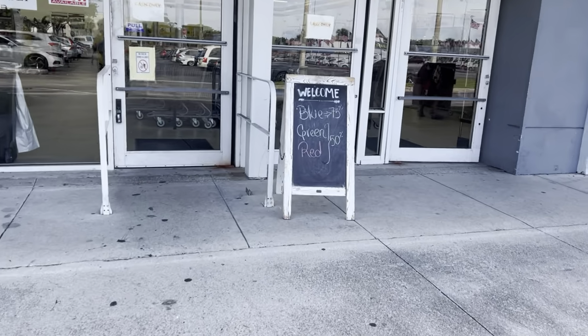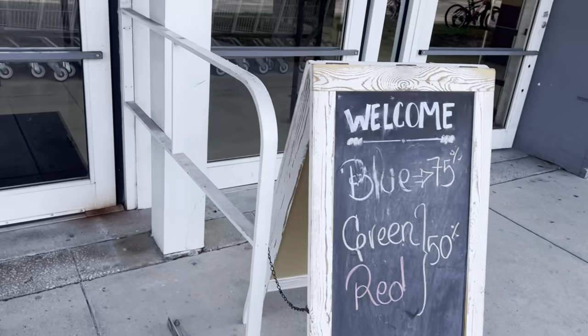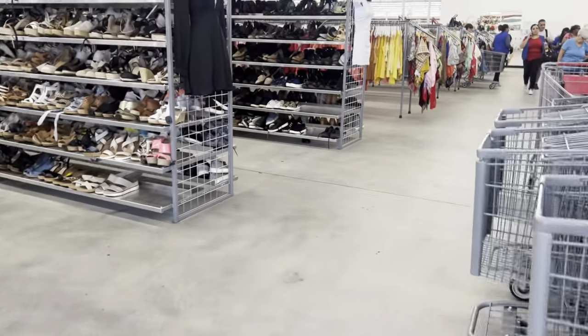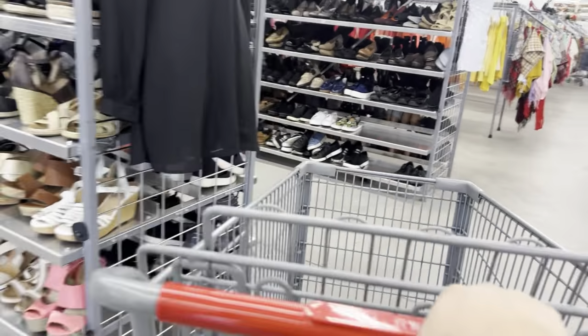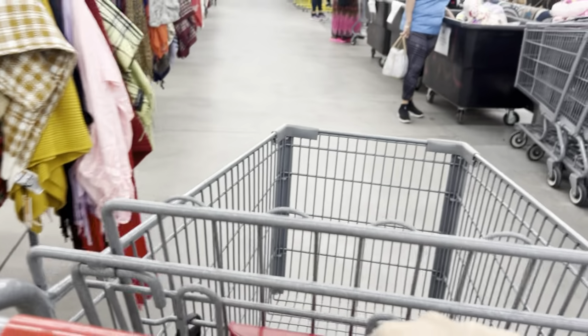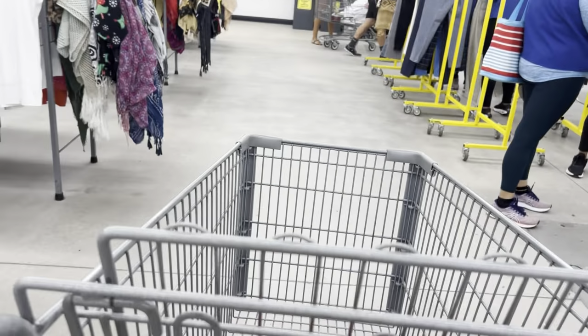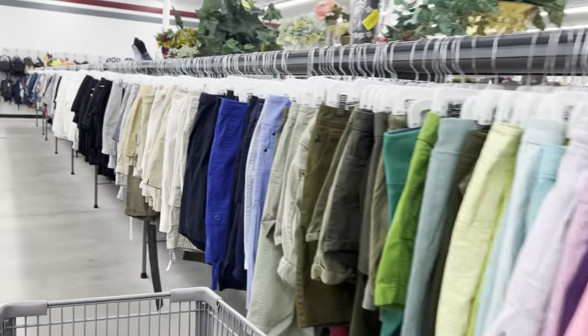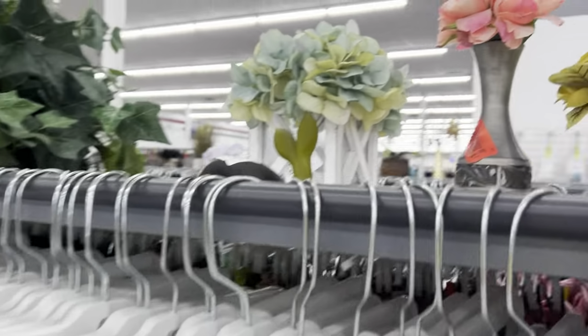So, blue is 75% off. Green and red is 50. Oops. Pull, Sam, pull. It helps to read. I'm gonna grab this cart. I might have to voice over because there is very, very loud music, and I did get a couple of copyright strikes already. That's okay. They didn't take my video down, but they give me warnings. And you can't monetize your videos if you have copyright warnings.